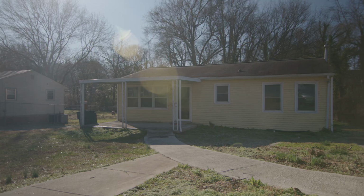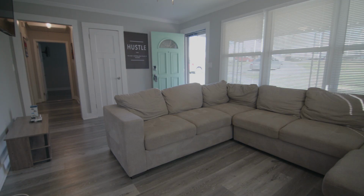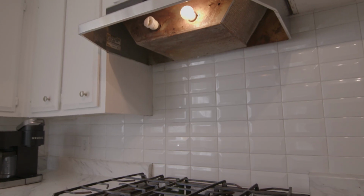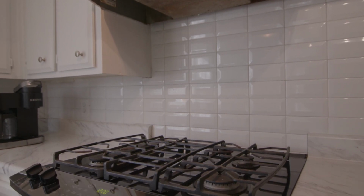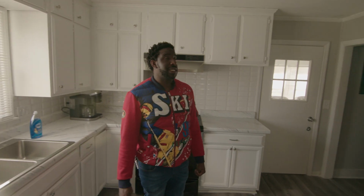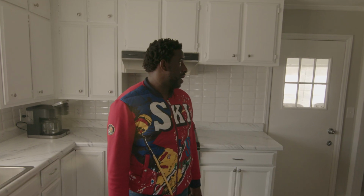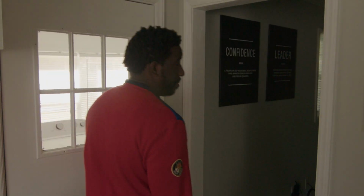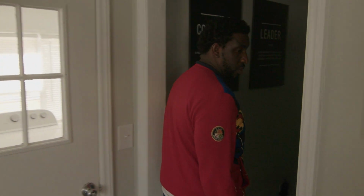So let's go in the kitchen. As you see, I did all the floors in the property. We went with a white tile backsplash in this particular property. This house is actually electric and gas. New light fixtures throughout the property. That's the laundry room, your washer and dryer. I put new windows in the property as well.